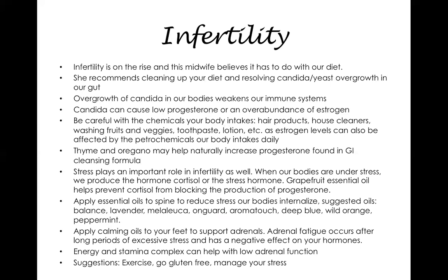You can apply essential oils to your spine to reduce stress our bodies internalize. Suggested oils for that is Balance, Lavender, Melaleuca, On Guard, Aroma Touch, Deep Blue, Wild Orange, and Peppermint. You can apply calming oils to your feet to support adrenals. Adrenal fatigue occurs after long periods of excessive stress and has a negative effect on your hormones. Energy and Stamina Complex can help with low adrenal function. And that's what you're going to get in your vitamins, okay?